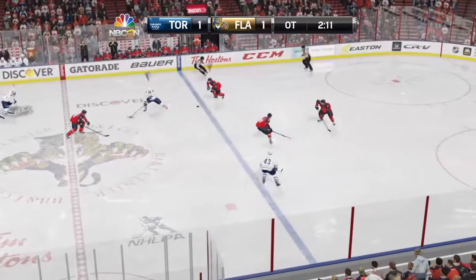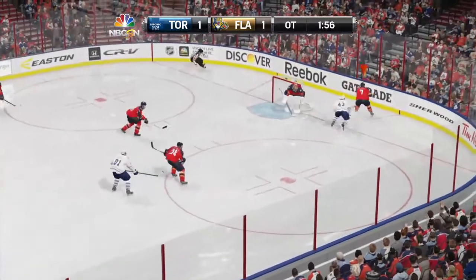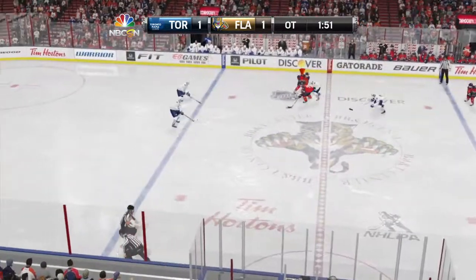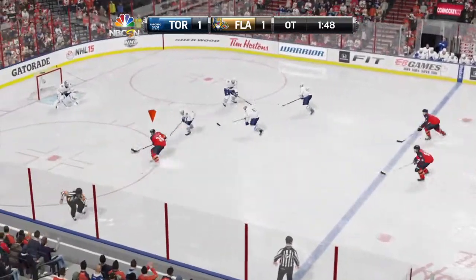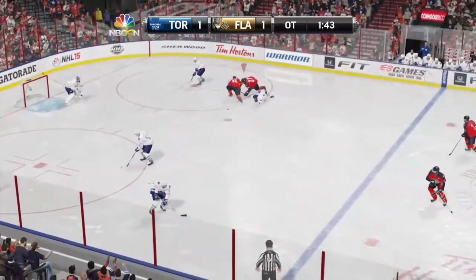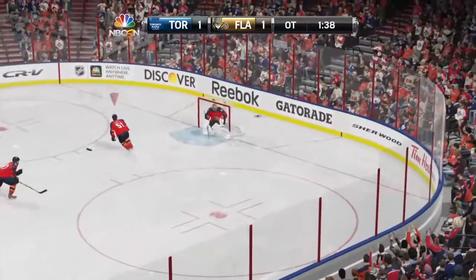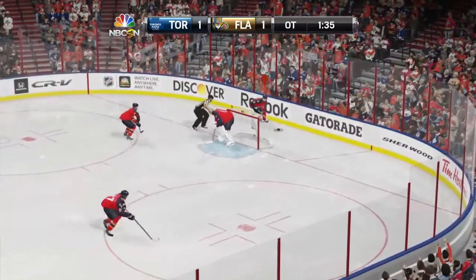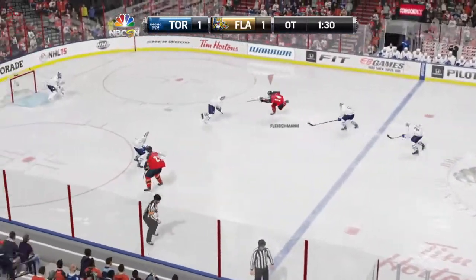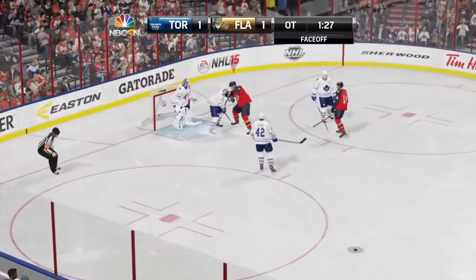To Kessel. Cut by Kulikov. Slid to Jokinen. Wrister. Great work with the pad. Muscled long to Kadri. Controlled by Brian Campbell. Angled to Bukestad. Full steam up the wing. Parked in the slot and it's on his stick. And he'll hold on.